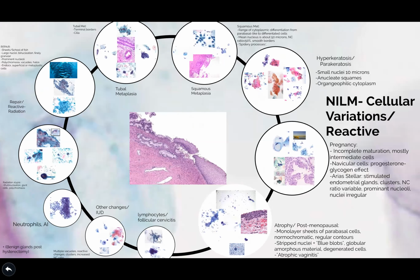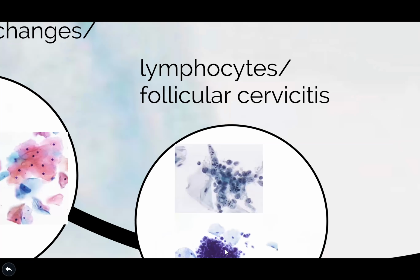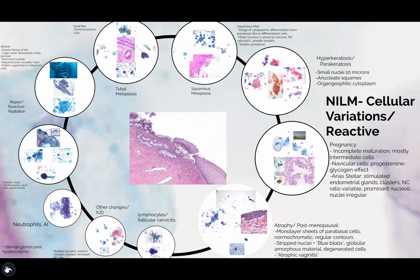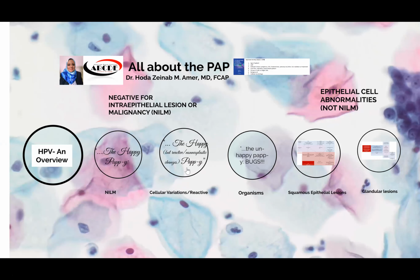Lymphocytes and follicular cervicitis. That's from the Bethesda book. This is from ours. So lots of clusters of lymphocytes, which are really small in comparison to the rest of the cells. So those are a general overview of the different kinds of reactive changes that you can see, even though they're still happy pappies.